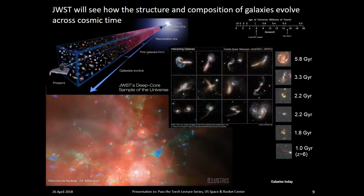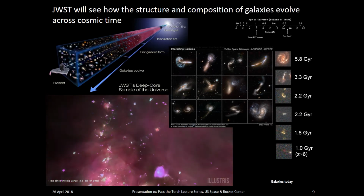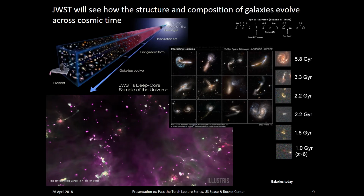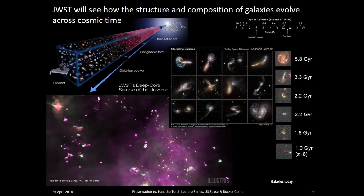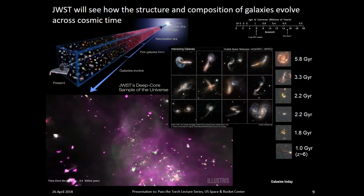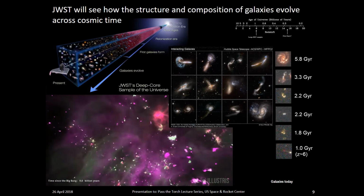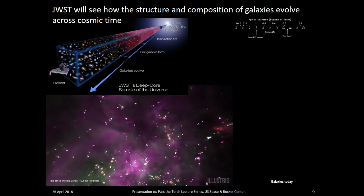So these are pictures of those irregular galaxies. And we now know today that we can actually simulate the formation of these irregular shapes as a result of galaxy collisions. And we believe that galaxy collisions were more common than they are today in the early universe. And we think that that's the process that causes that change in shape. But JWST will allow us to actually observe that and see what's true.